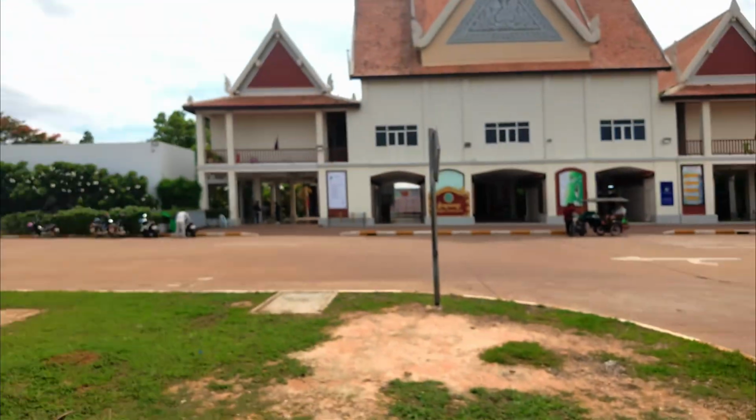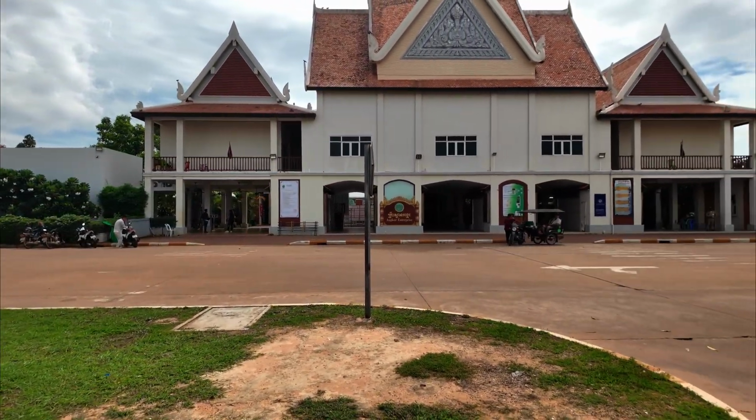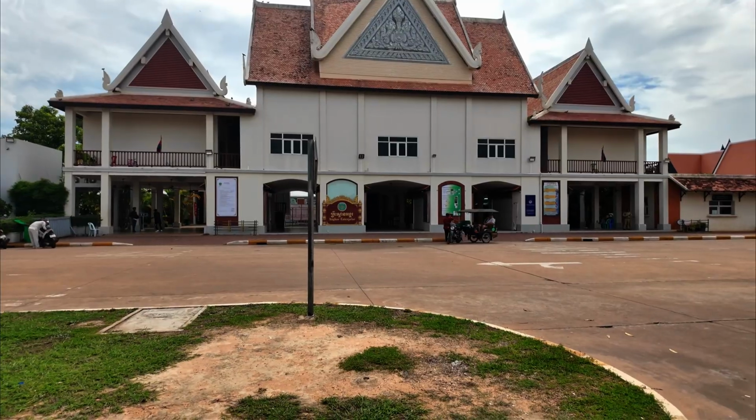I think I have to go in here. I'll show you the building. You have to go into the Angkor ticket center. It's up on, I think it's 60. I think that's the name of the highway. It's the next one up from 6, closer to Angkor Wat.